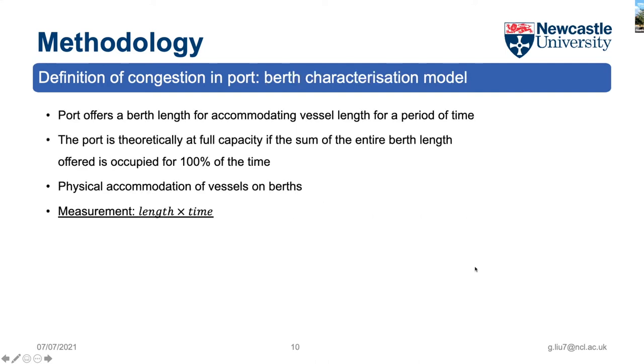While on the berth side, I see the port as offering a berth length for accommodating vessel length for a period of time. In those terms, the port is theoretically at full capacity if the sum of the entire berth length offered is occupied for 100% of the time.